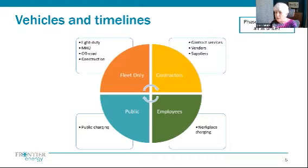We have many municipalities and some private fleets that also expect their contracted services, the people who are performing tow truck operations or doing sewer inspections, or even their delivery vehicles, something that's coming from Amazon. They want all of those to be on a transition timeline as well. So are we including those vehicles that you may not have control over? And that really also impacts contracts that you're signing with vendors moving forward.